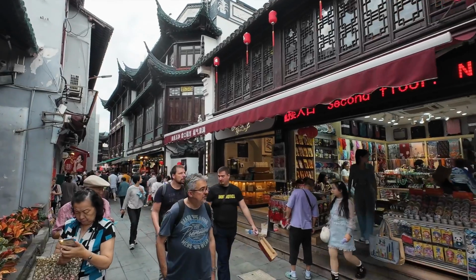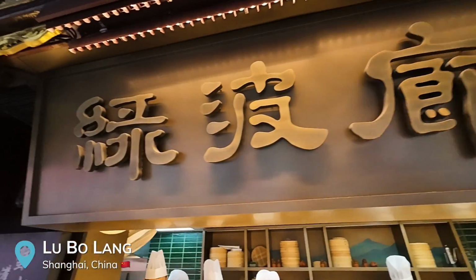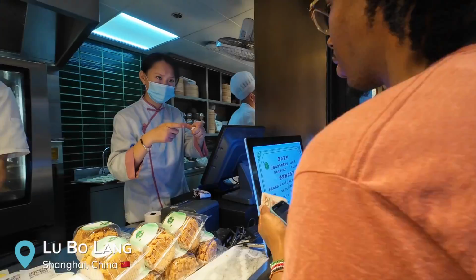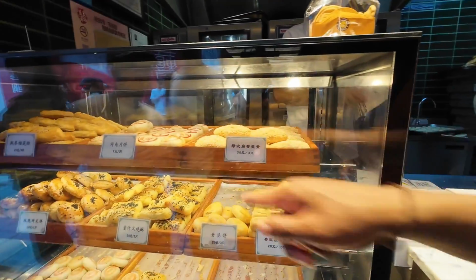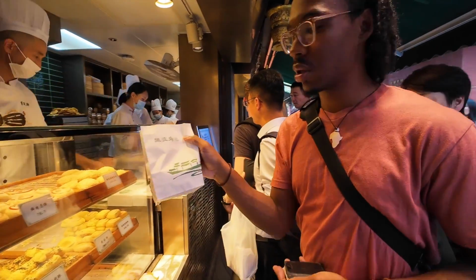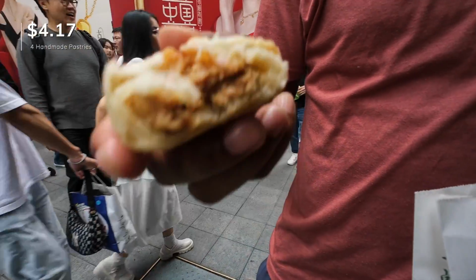After we left Yu Garden, we walked down the street, and there was a lot of people waiting out on this line at Bo Lang, and they were like hand making things, and we were just trying to see what it was. So we stopped and we got it. I got one that looked like it was some kind of meat. It had a symbol on it. You know I eat anything. So I tried it, and it was honestly so good.